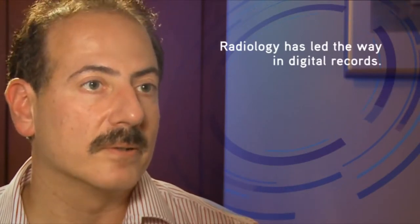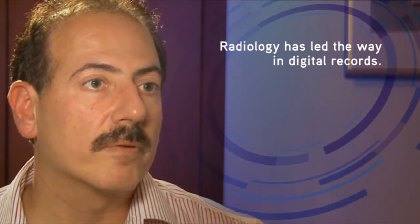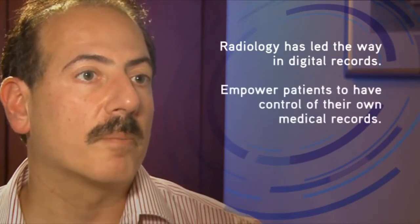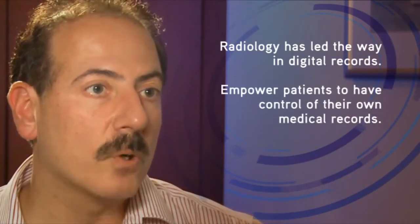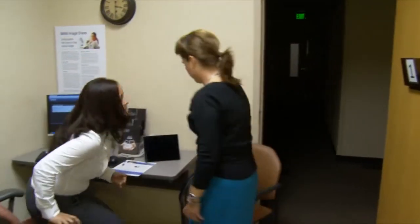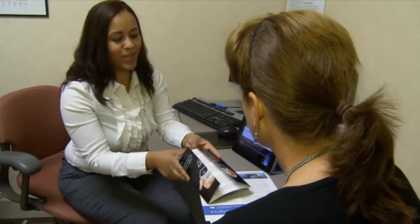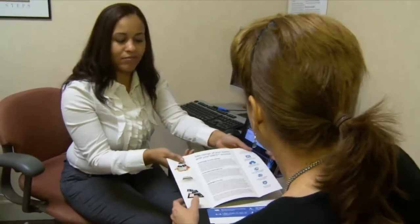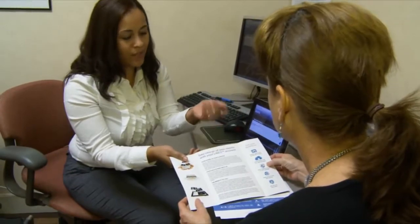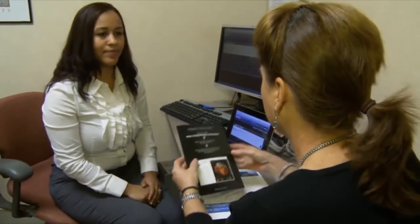This is a really important project because radiology has led the way in digital records, and this allows radiology once again to be on the forefront of being able to empower patients to have control of their own medical records. Patients are offered the opportunity to take part in the network as an alternative to getting their images on CD. Site staff use a system called Edge Server to send the patient's images and reports, including prior studies, to the secure image clearinghouse.